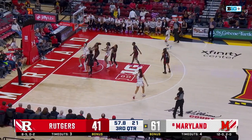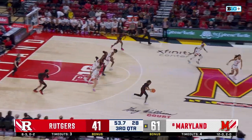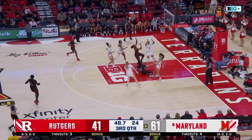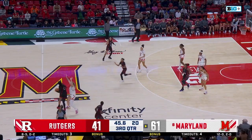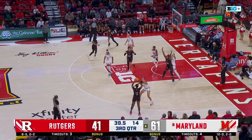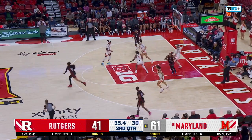Inside, Schmeichel on Cornwell. Good block from 54. And she gets the board herself. Former teammates going at it there. Thompson, not quite sure what happened there. Had it poked away. 40 seconds on the game clock. Rutgers can go 2 for 1. Perkins elects to do so, and she gets it to go.